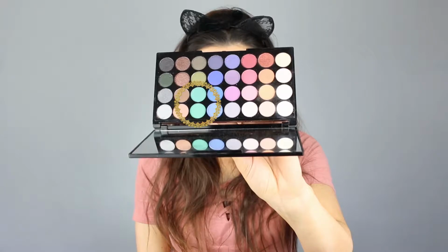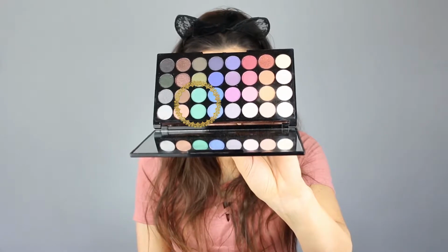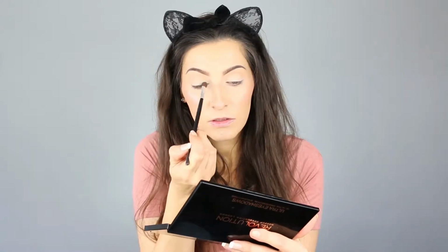So now I'm going to use a mix of the two greens in this palette, which is Fishtail and Land. I'm just going to mix those two together with a fluffy brush. I'm just going to apply this to the inner quarter of my eye.